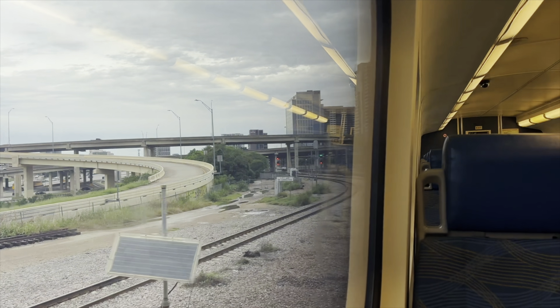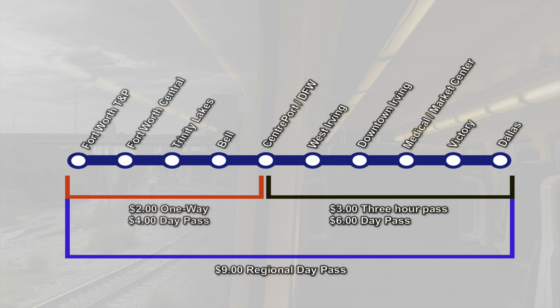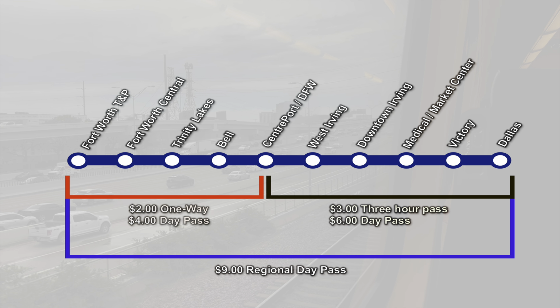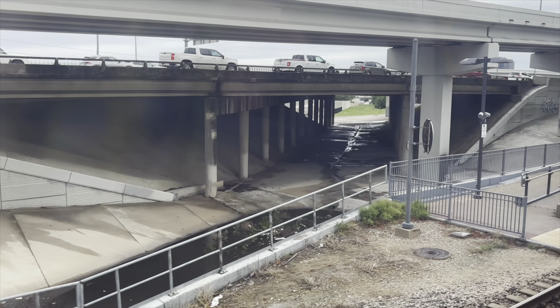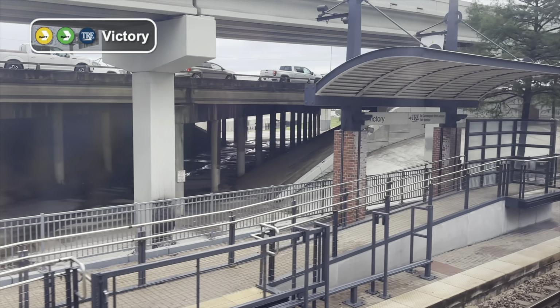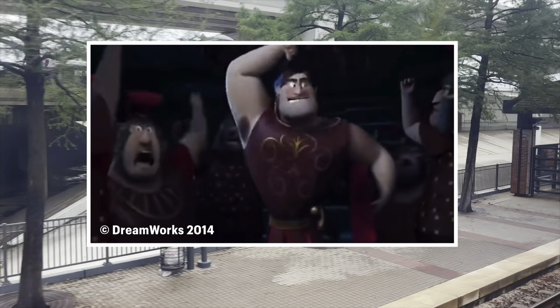I rode the line with my $9 DART Regional Day Pass, which I had already been using that day to ride the light rail and other regional trains in the area. Talk about great value. If you take a trip that doesn't cross into a different fare zone, your ticket is as low as $2. Our first station is Victory in Dallas, where transfer is available to the green and orange DART light rail lines. Oh, that is the smell of victory!